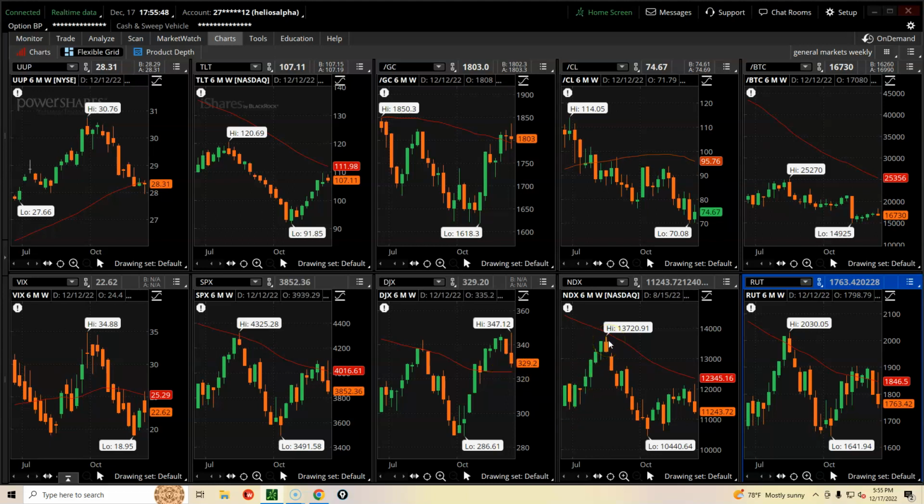NASDAQ has not been able to even touch that 200-day moving average. It's got that strong slope. Look at that. That slope is just as strong as it is over here on some people's favorite, some people's not favorite, Bitcoin. Russell 2000, small, mid cap, maybe they're small, medium.